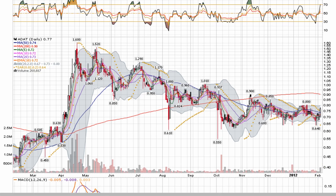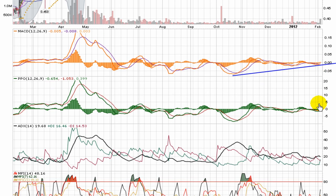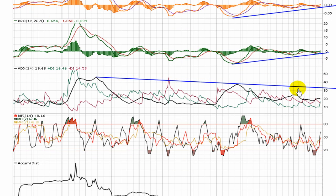Volume picked up. We'll look for hints now from these indicators. This downtrend might be stalling. MACD is continuing to try and make higher lows. The histogram just pushed through zero. It says the 12 is passing through the 26 EMA. That's a bullish cross. Coming off a very loose PPO ADX pinch, but again PPO is trending back towards zero, pulling way back. You can see it's making lower highs.